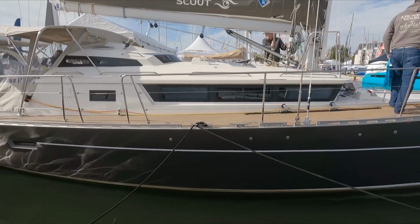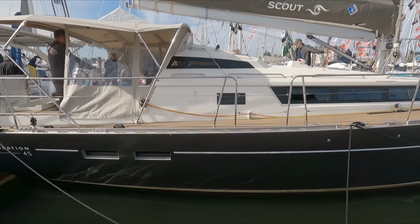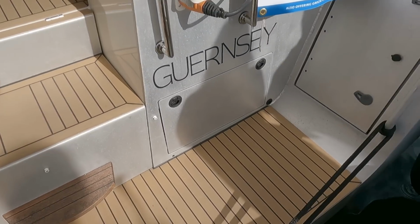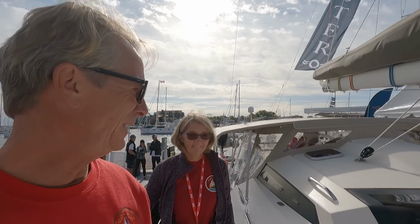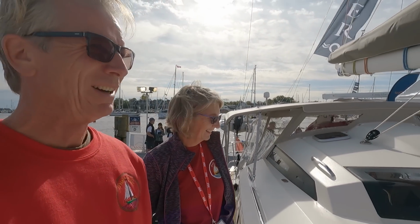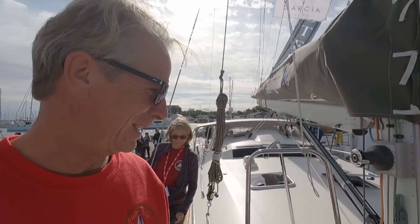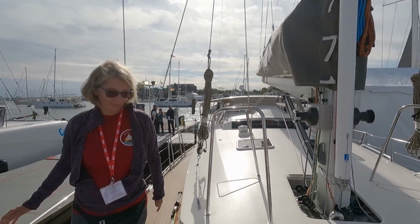The Garcia 45 is one of the more popular boats in the show, one for working in as well as living in. So I haven't been on a Garcia before. Aluminium boats. Always been a bit wary of aluminium boats, but obviously there's very good points to them as well if you're careful about how you keep them. And a lot of people like Garcias. It's a good rough and tough boat.